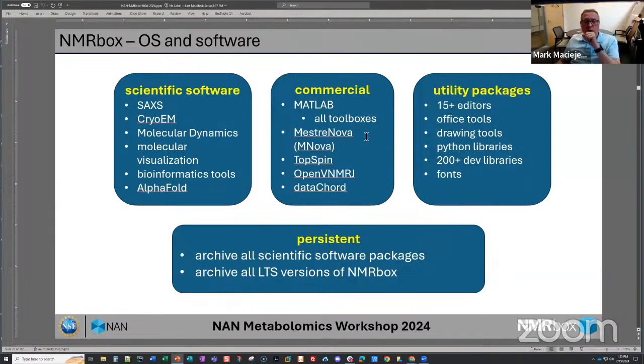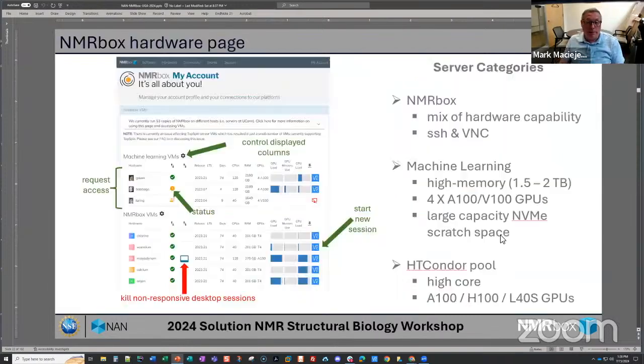We have Mnova, which is a commercial package for processing and analyzing generally small molecule data, and some other software packages. And then we try to pack as much as we can in, such as editor and office tools and a lot of libraries, for people trying to create their own programs. Hopefully, a lot of the libraries and packages that are needed will be there automatically.